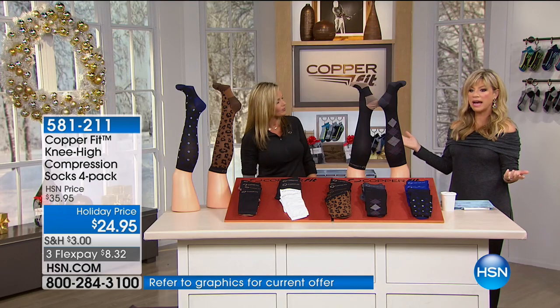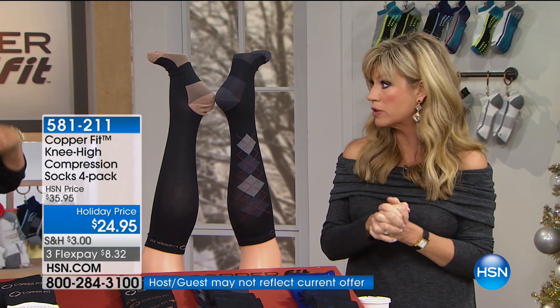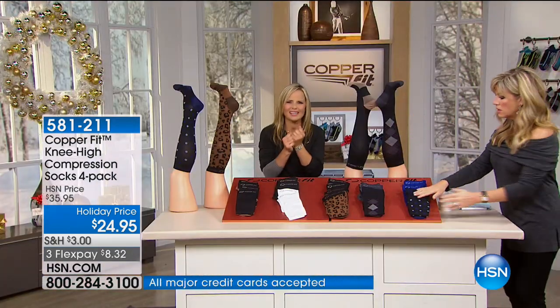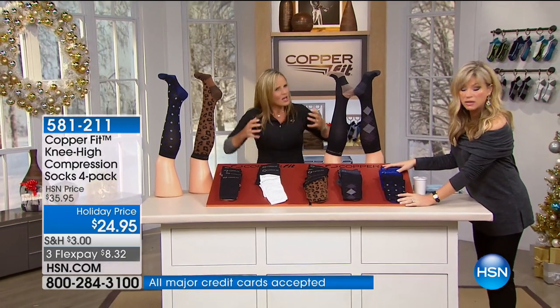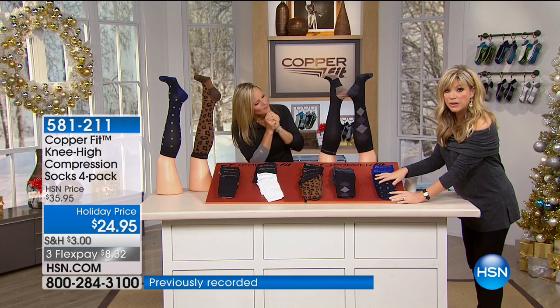For some reason, in a car, my legs swell. And my doctor said, you have to start wearing compression socks when you travel. Like you get blood pooling. Fluid travels down to your feet. So if you can get a temporary boost in circulation, moving blood through the body, this is going to help increase that circulation.